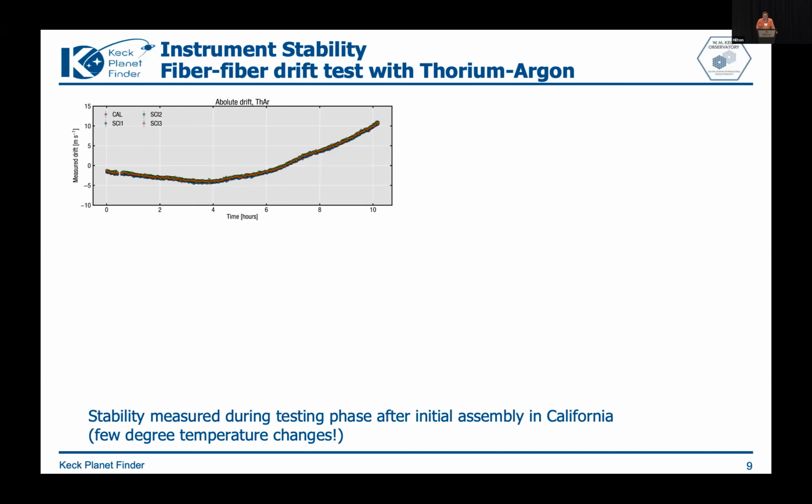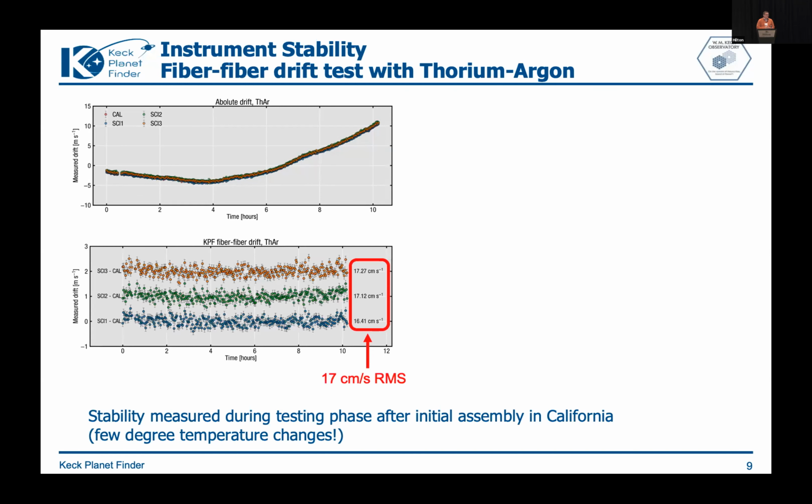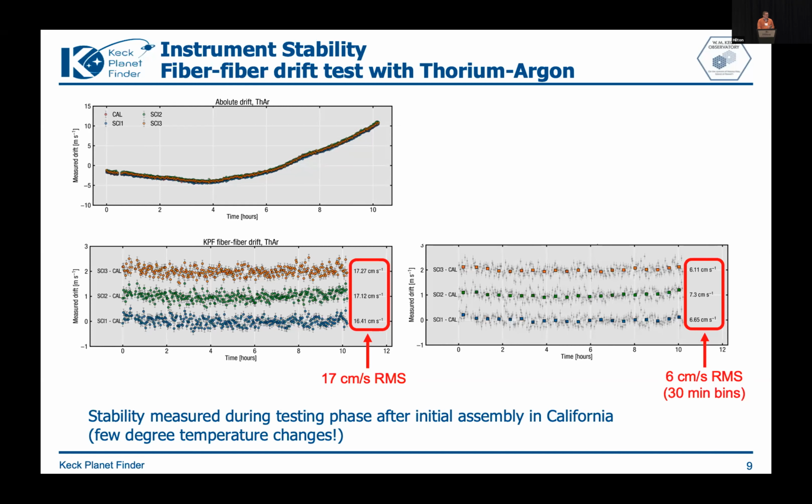And you can see the absolute drift when we had very poor thermal control was on the order of 10 meters per second, maybe 15 meters per second. But the lines are all right on top of each other. And if we simply subtract the cal drift measurement off of the science drift measurement, we're left with flat lines that have scatter of about 17 centimeters per second, which we think are the photon limited errors because we happen to be using Thorium-Argon. When you bin those measurements, we get down to 6 centimeters per second.